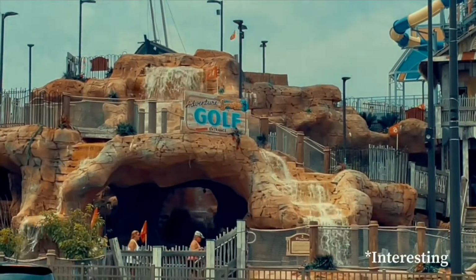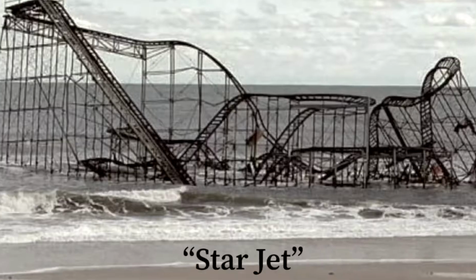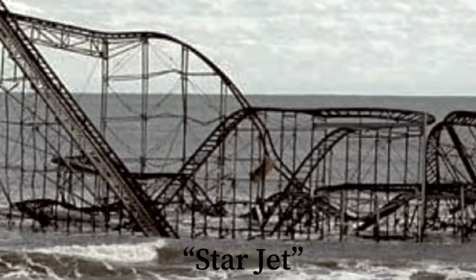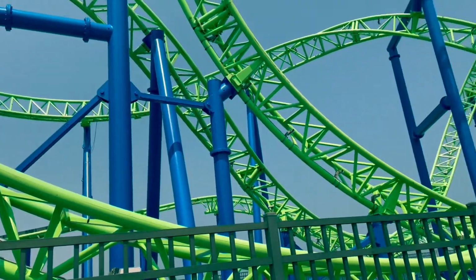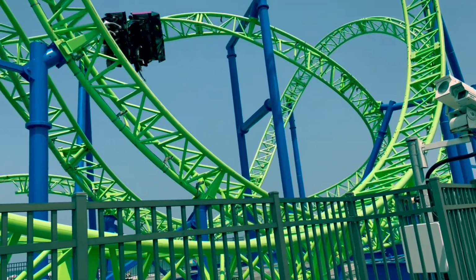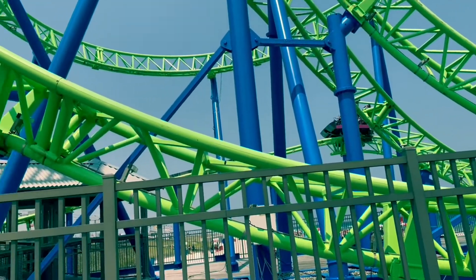What's interesting is that the pier was actually partially destroyed in 2012 after a part of it collapsed into the Atlantic Ocean due to Hurricane Sandy. But the park made a giant comeback and fully expanded the pier with the addition of Hydrus and the Ferris wheel. It seems that they made a great decision to add Hydrus since it nicely fits into the park.